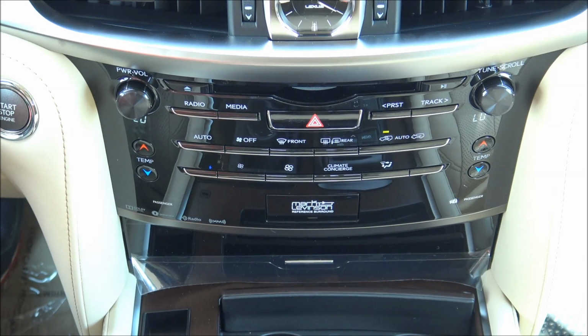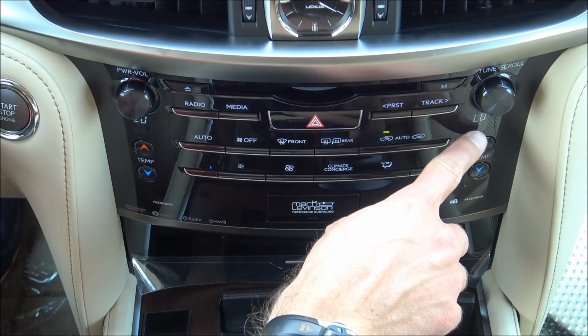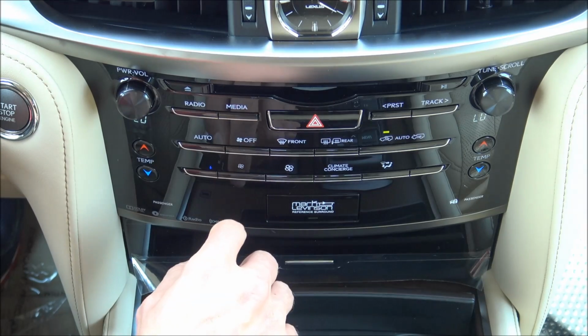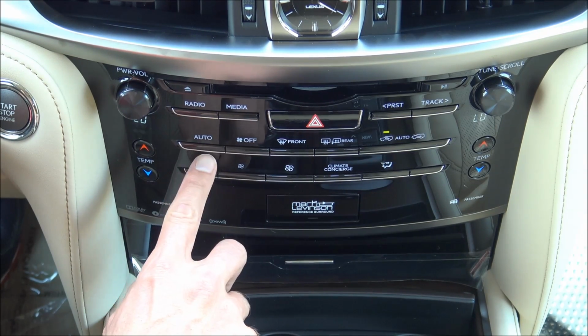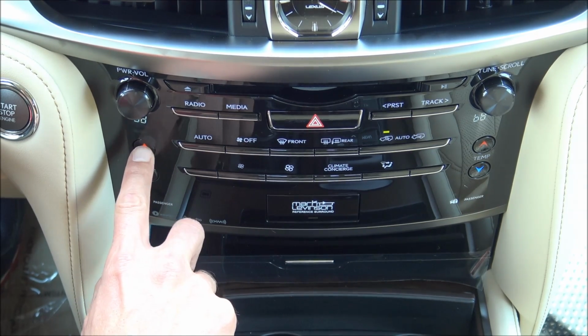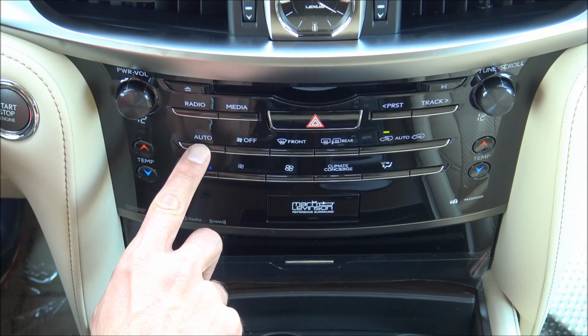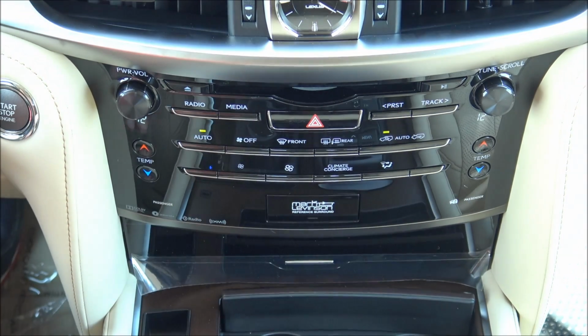Auto allows you to set the climate system at a certain temperature. And there it says low right here now. You can see it's the same on the other side. And so whenever you press auto, it's going to automatically, see, auto is off right now. And so I'm going to increase the temperature here, let's say to 72. And I'm going to press auto. And right now, since auto is on, the vehicle is going to automatically maintain the cabin temperature at 72 degrees. It works just like the central air in your house.